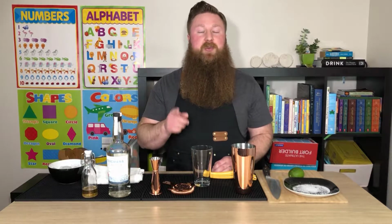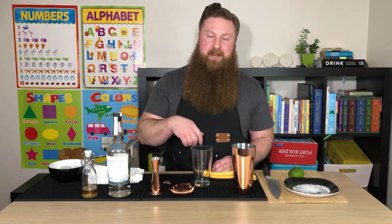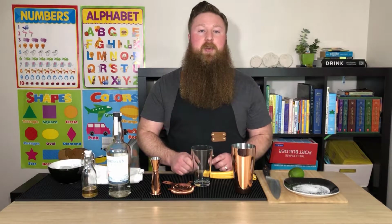And tonight we're going to be continuing to drink our way through the top 10 most ordered drinks in 2020, in bars anyway. And this is number 7, Tommy's Margarita.